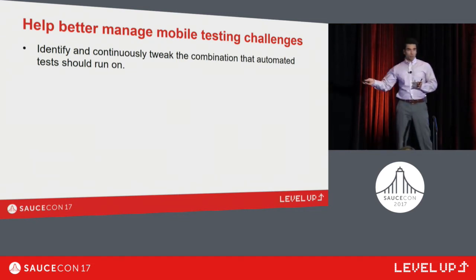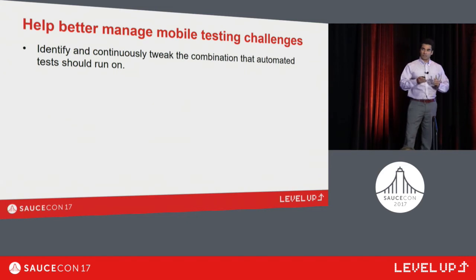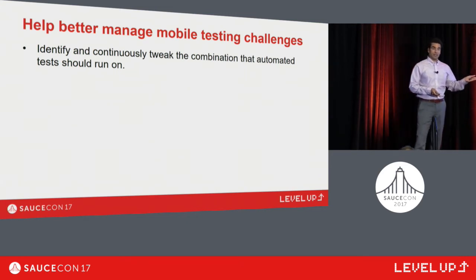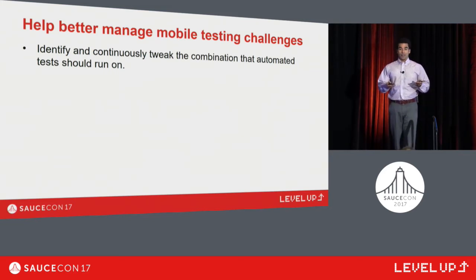I mean, we saw a demo, it was a simple little test, one test, they ran it on a few combinations. But when you have thousands of unit tests and hundreds of system tests that are running more often as part of CI/CD, you can't really do that. So what do you do?